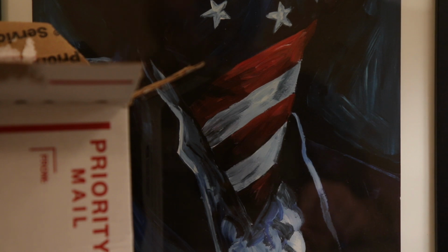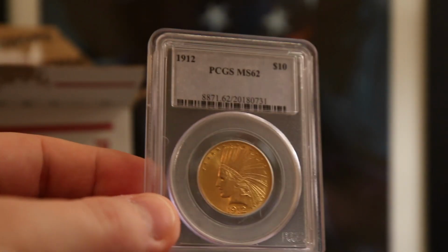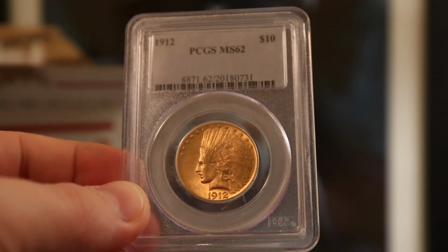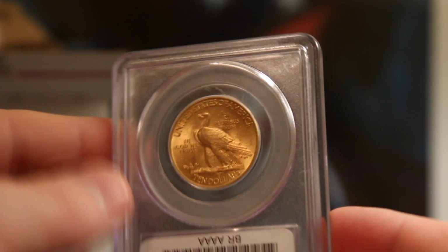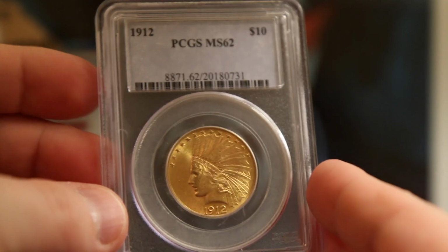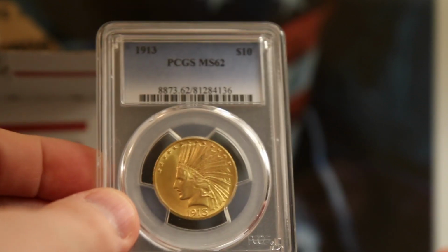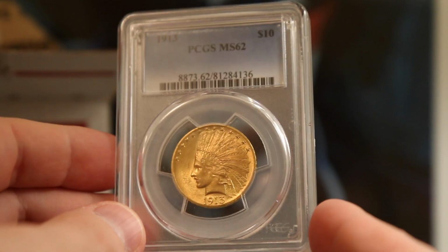What did I get? One of my favorite coins to buy. A 1912 $10 gold Indian, graded mint state 62 by PCGS. Really nice coin. And a second coin. Well, would you look at that? Another $10 gold Indian. This one's a 1913, graded mint state 62.